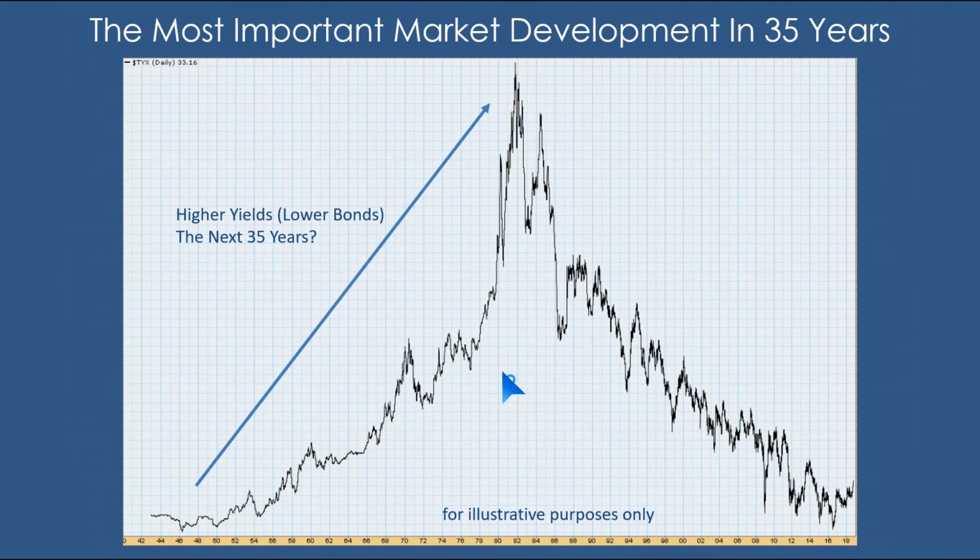Will it be straight up in rates from here? No, but the weight of evidence suggests that we are now entering a 35-year cycle of rising rates. Okay, and that's different. That can be good down the road for savings, right? CD rates that are increasing, that's a good thing. But if you're holding bonds, those bonds can be dropping in price in your portfolio as rates are rising. So there's a risk to retirees in that.